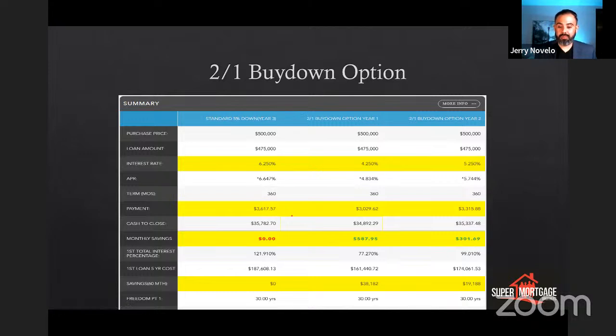So this program has been helping people in terms of dropping that payment for the first few years. Interest rates are expected to come down lower towards the end of the year. What this is helping people do is get into those lower payments with the anticipation that if rates do go down, we refinance the property, get a lower interest rate, and continue making a lower payment.